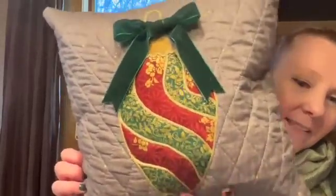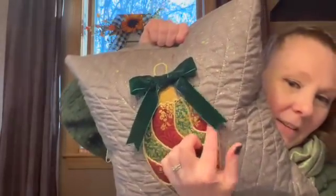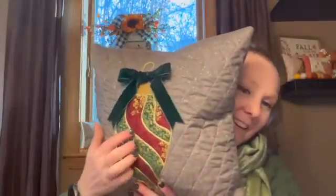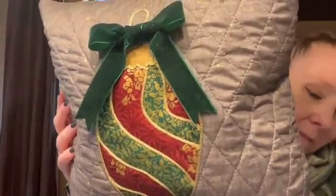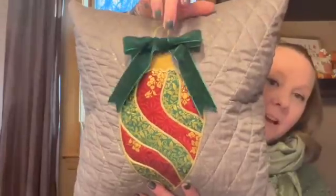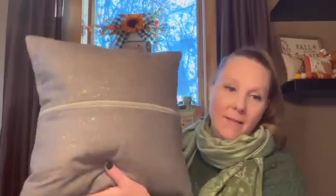So each one of these pieces right here is a piece of fabric right here. Gosh, I'm sorry guys. These are all different pieces of fabric that I've adhered. And then to cover the seam, I got this gold cording and I sewed it down. And then this ribbon is just being held with a light bulb pin. And then here it is on the back.